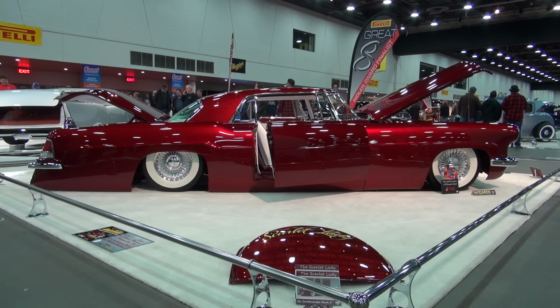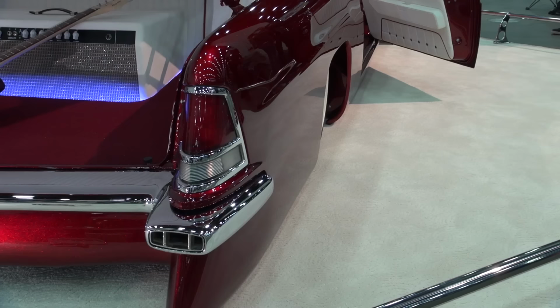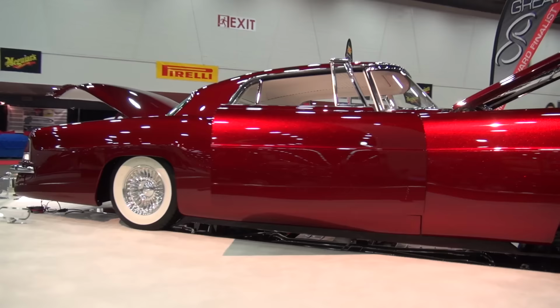Chris Ryan from 96 South Carolina, and I brought this 1956 Continental Mark II to the 2018 Detroit Autorama. Some of the major modifications we did to the body, we took 2 inches out of the top, 3/4 inch out of the hat, and probably the most recognizable is we took the hump off the trunk.